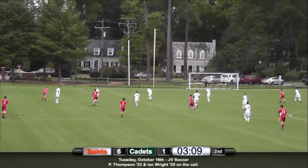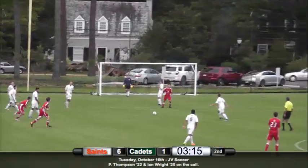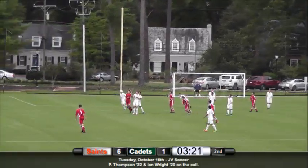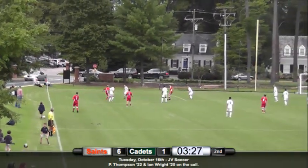John Collier dishes to Caleb Vath. Caleb Vath on the line to Trip Owen. Fumbles it a little, knocked down, gets right back up. Trip Owen fighting for the ball right here against Glumberman.